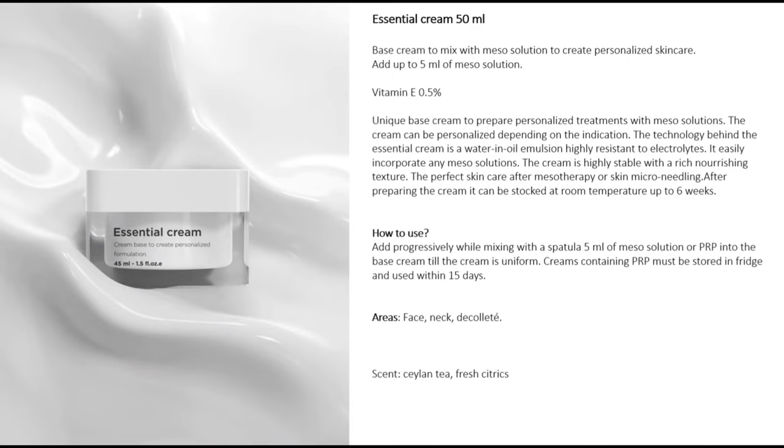Essential cream is just that. It's a cream that you can use for customization. So you can put 5 ml only on this one. We put 10 ml on the lotion. This is 5 of any formulation. Again, let's say you put ACN. Now you have a cream for acne. If you put your Lift Plus Face, you have an anti-aging with growth factors. You can customize and sell to your patient.